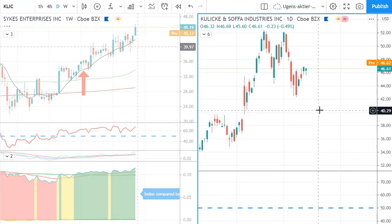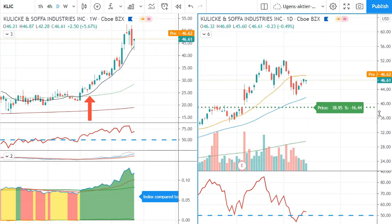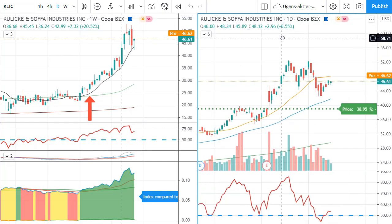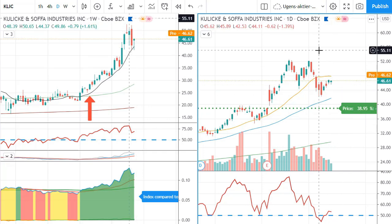Then we have the stock that I still haven't learned how to pronounce, the Killerkey and Suffer, I think it is. Strange name. But again, we are starting to see a bit of a worrisome pattern here. What I don't want to see in the stocks that are in my portfolio is lower tops, but sometimes we have them on the daily chart. Then we see the breakdown through the 20 SMA, and if it bounces on the lower side of the 20 SMA and gets shot down from here, then I start to get worried, and the stock can be sold from the portfolio. But right now we're just giving it a chance to see if it can pop up again. If it starts to turn down, I simply sell it.